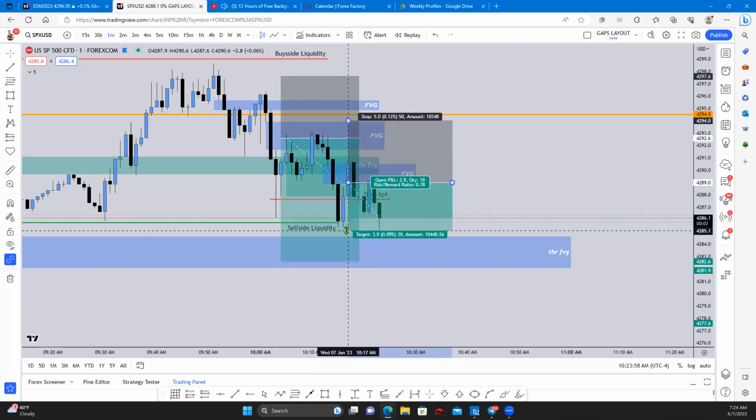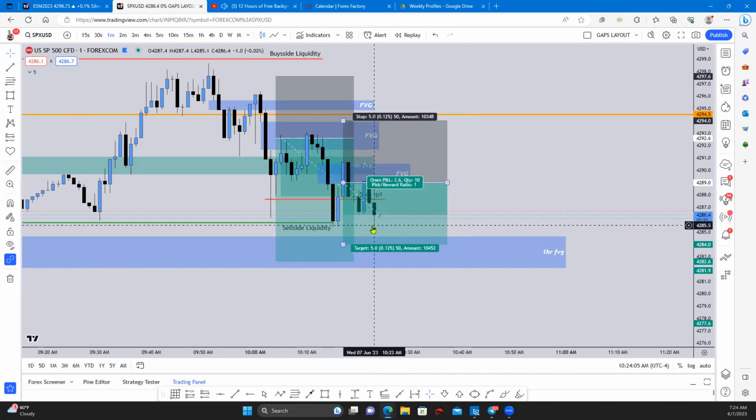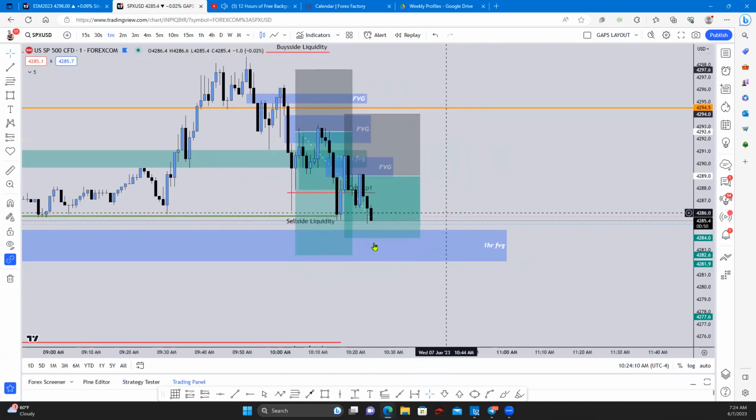Does sell side give you 5? Close. You could catch 5 into this 1 hour there. So that would be like a continuation.